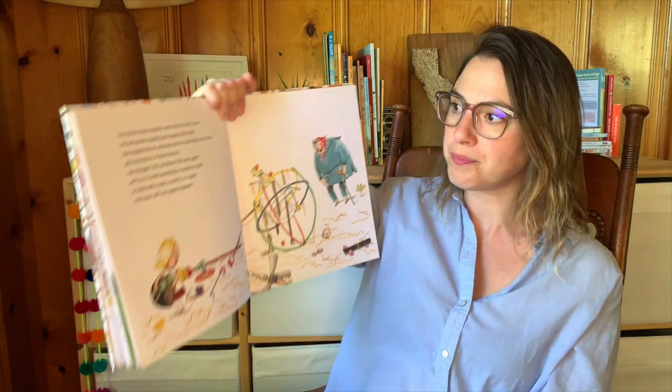Then Rosie heard laughter and turned round to see the old woman laughing and slapping her knee. Uh-oh. This is just like when her uncle was slapping his knee and laughing, and she thought it meant that she should be embarrassed and that she shouldn't try again. So let's see what's going to happen now.